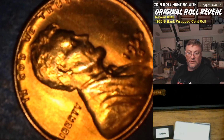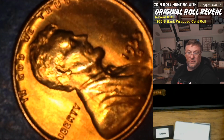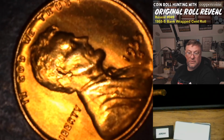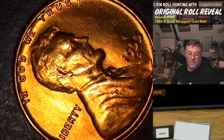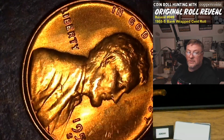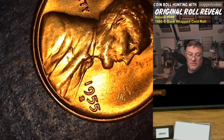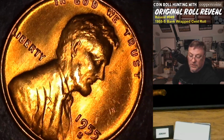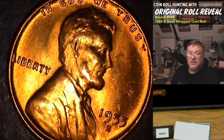Take a look at this one again. Actually, I bring up the scope so we can see the whole coin. There we go. Yep, it's got stripes on it. Stripes, stripes, stripes. Well, this one belongs to Jeremy, so you'll have to talk to Jeremy about it.